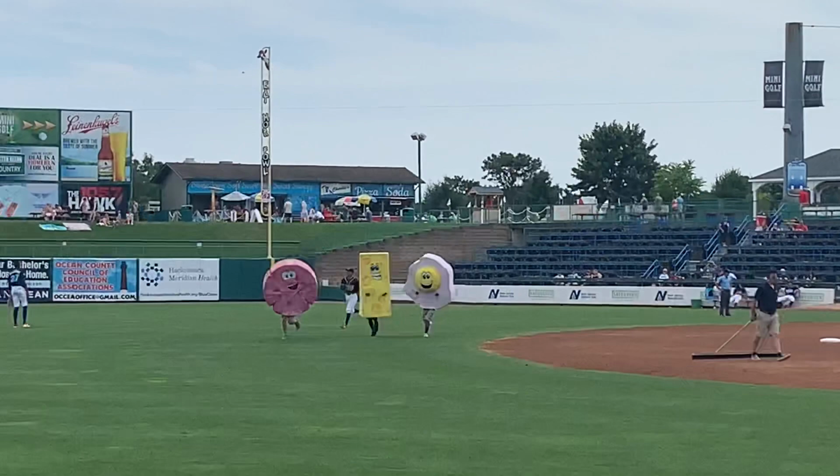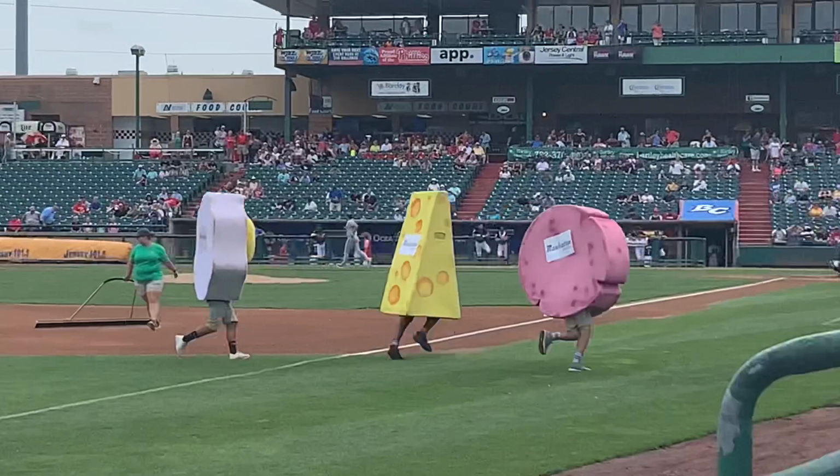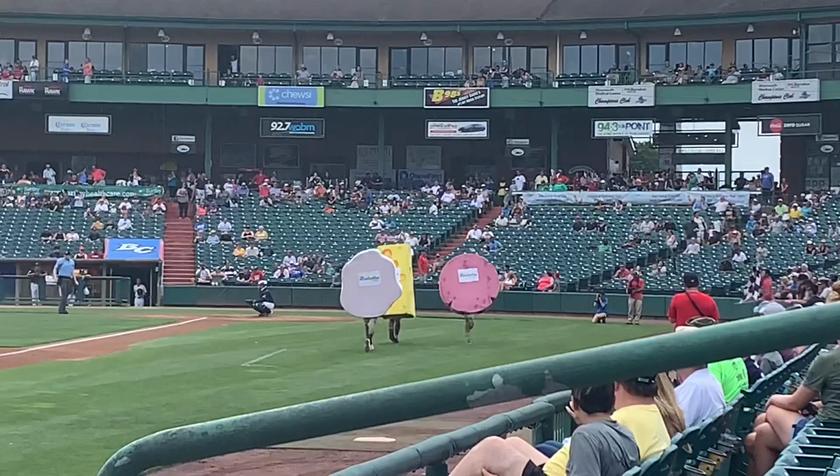This is probably about my fourth Lakewood Blue Claws game, maybe fifth, but every time I go, they have this pork roll egg and cheese race. They do this every home game. I think it's just really cool. There's actually, like, in the book that you get once you enter the stadium, you can guess who's going to win, and then there's also an eyeball race. If you guys guess both correctly, you get some sort of prize or something, which is really cool.